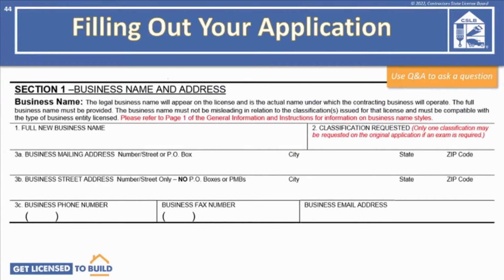So now we're going to look at parts of the application. Section 1, business name and address. Section 1 is where you list your business name. Remember, when selecting a business name, make sure the name that you have selected is compatible with the classification and the entity that you're applying for and is not misleading. If your business is a corporation or LLC, you will need to make sure that the name you provide in this section matches exactly the business name registered with the Secretary of State.